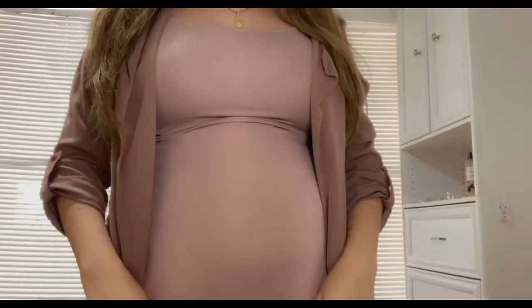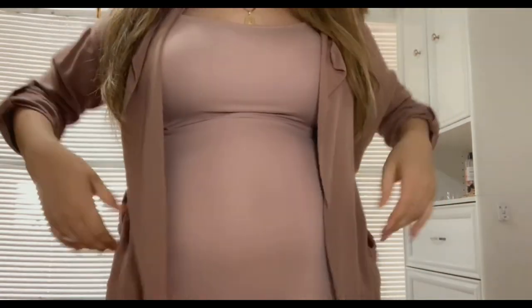Before we get started with today's video, I've been getting a lot of messages on Instagram saying to do a belly update or bump update or show you guys my bump. I know I've been wearing a lot of dark colors, so it hasn't really been seen. So we wore neutrals today, we wore nudes, and this is what we're working with right now. As of right now, we still fit.